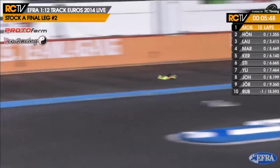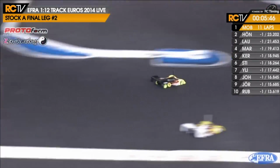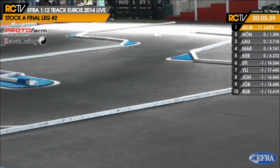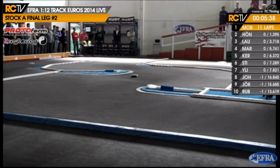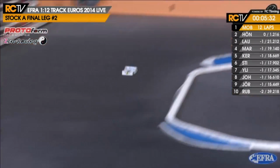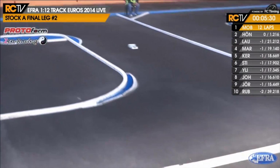I think again, it's different parts of the circuit. Hupo's quicker in this first part of the circuit. He's quicker as you go through these TV turns. And once you get to this part of the circuit here, the Zen Racing Z and the Predaform P, then it's an area where Markus's car is slightly faster. And I think that lead will come down from 1.3. There it is, 1.2 indeed.